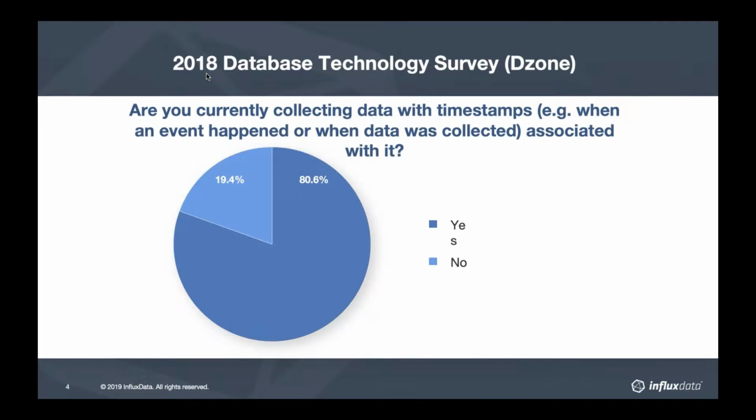So this is just to endorse a little bit this statement that time series and timestamp data is something that we have been collecting, and we are collecting even more. This is a survey done by DZone and shows that 80% of the professionals that were interviewed affirmed that yes, we collect time series data. How they are handling it, we will see later.